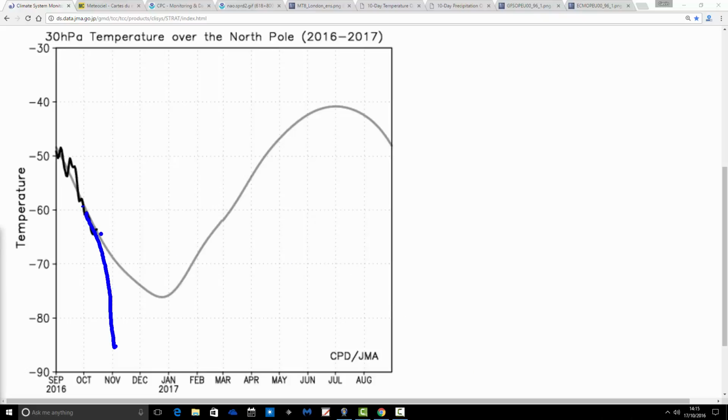And of course, one of the things we look out for to get blocking is a sudden stratospheric warming. That is where the black line doesn't do that. It will do something like this. It would shoot up, the temperature would shoot up in the stratosphere over the North Pole. And when you get these sudden stratospheric warmings, they occur very, very quickly, over just 2 or 3 days. When they occur in that fashion, very often it will precede blocking areas of high pressure. So you warm the stratosphere and it propagates down into the troposphere, and that sets up the blocking area of high pressure.